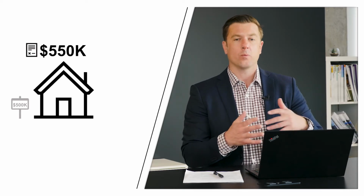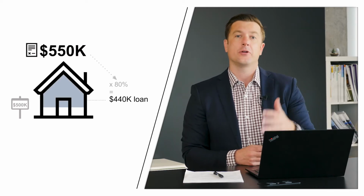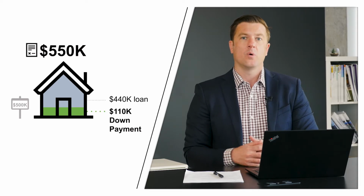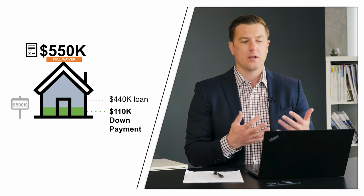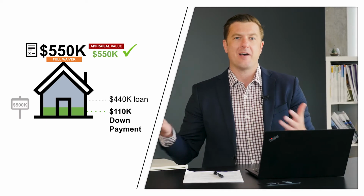In this scenario, we're assuming the lender's doing an 80% loan to value. At 80%, they're loaning you $440,000, and that means your down payment is $110,000. Well, let's add on the full appraisal waiver. If we fully waive the appraisal and the appraisal comes back at $550, the math doesn't change, everything's the same.